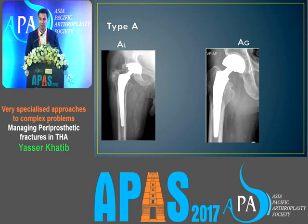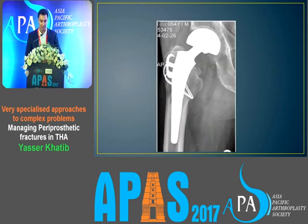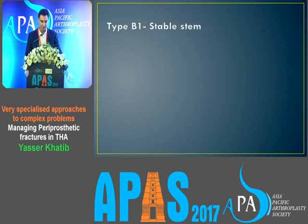This is a couple of x-rays of a type A fracture, one around the lesser and one around the greater trochanter. Usually we don't need to fix them, but occasionally there is trochanteric pain or fear of trochanteric escape, and they can be fixed.